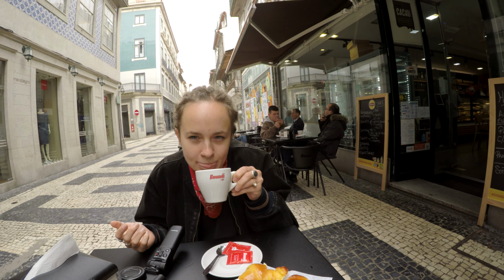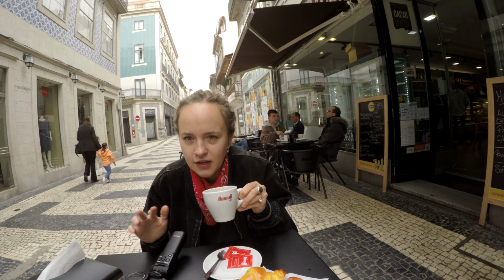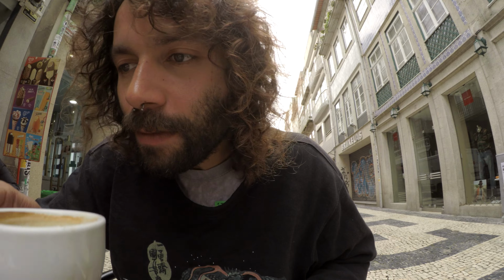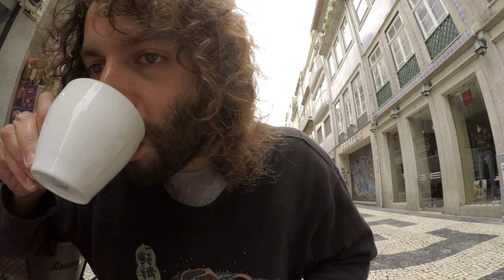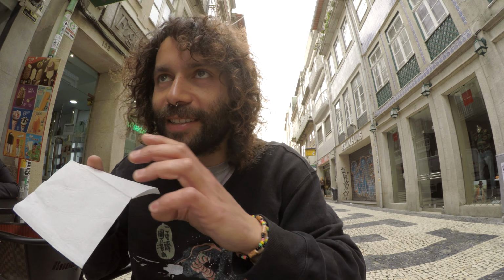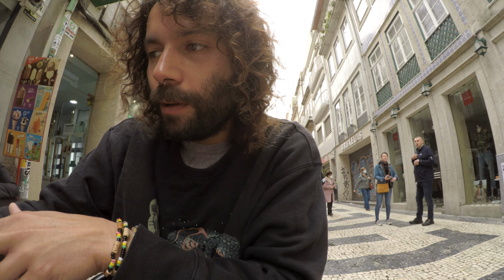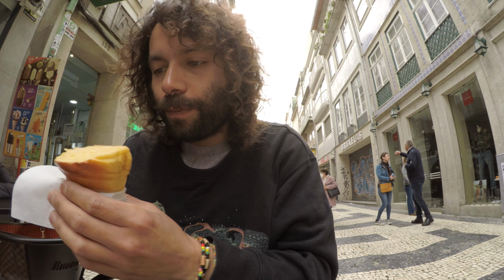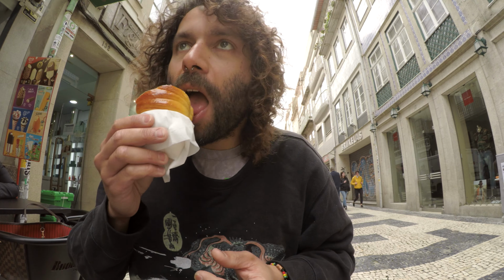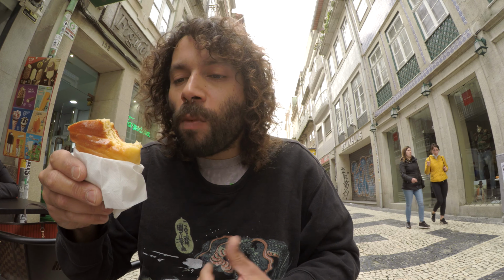Oh, right. Because we saw one with chocolate yesterday that you were saying looks really good as well. Yeah, but there's some variation. This is like the most basic. Okay, I'm ready to try it. So it's just inside, it's just like a brioche. It's like a croissant made of brioche dough.